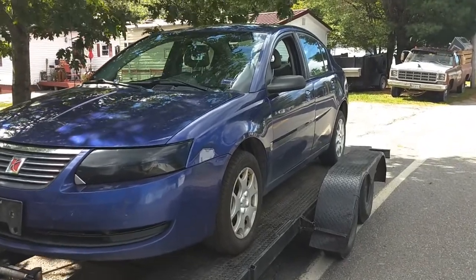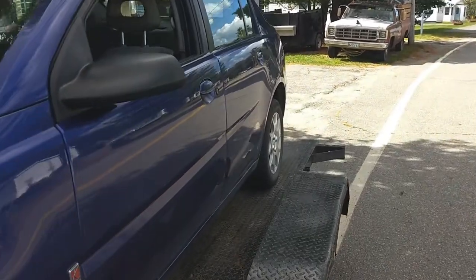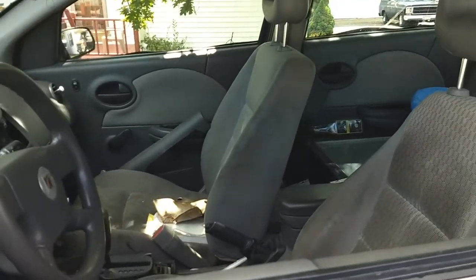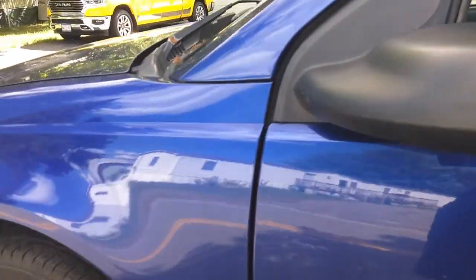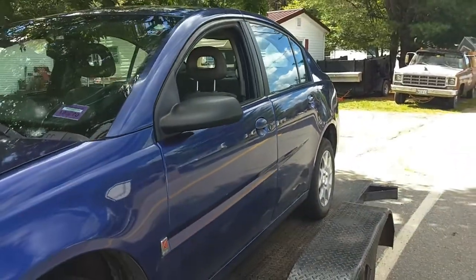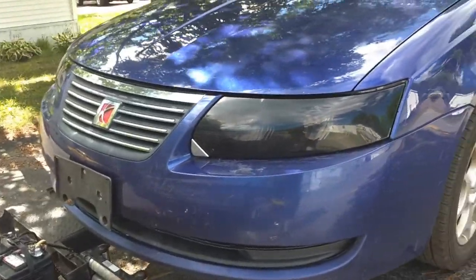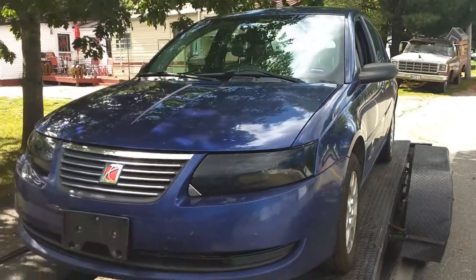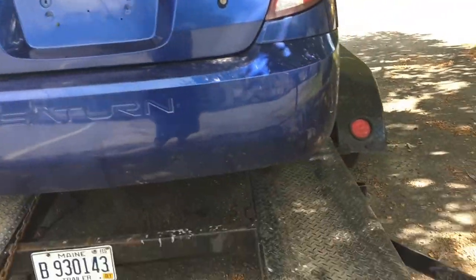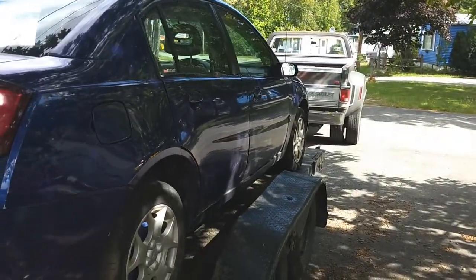But this guy down there that I sell the converters to, he buys complete cars for more money. So he'll give me $150 for this car. $150 cash. Usually I don't talk too much about the hustling I do, but there you go right there. That's how you hustle.